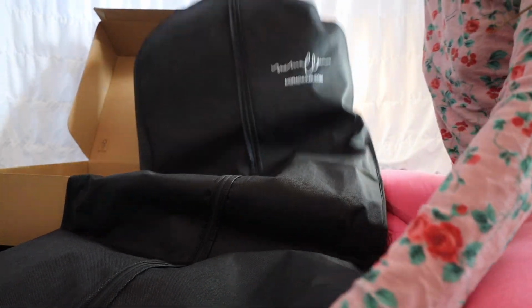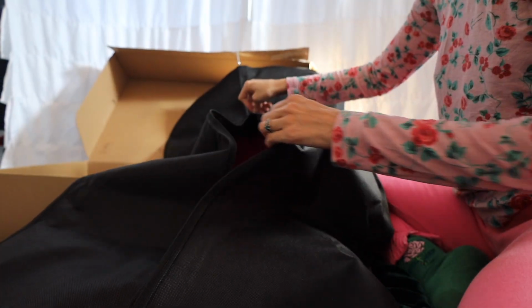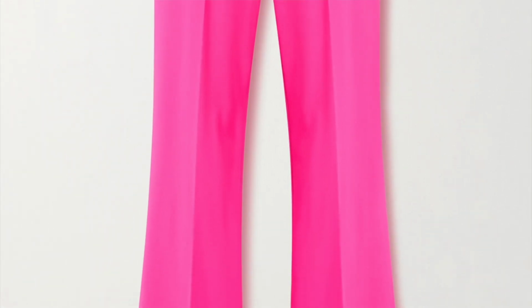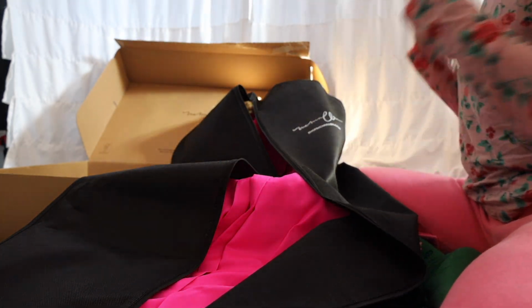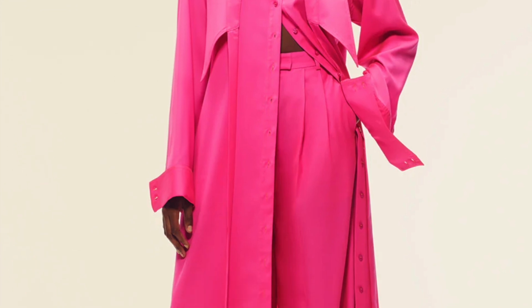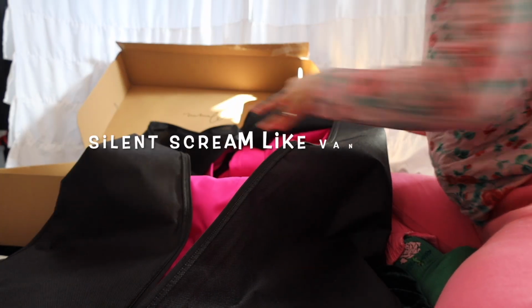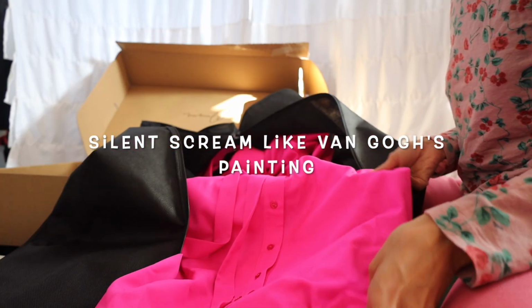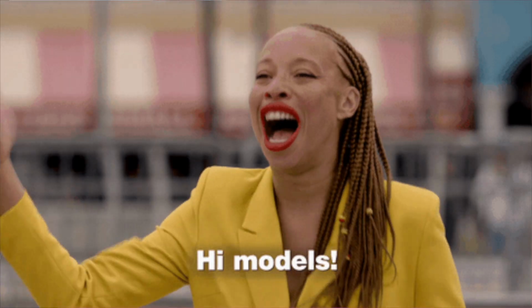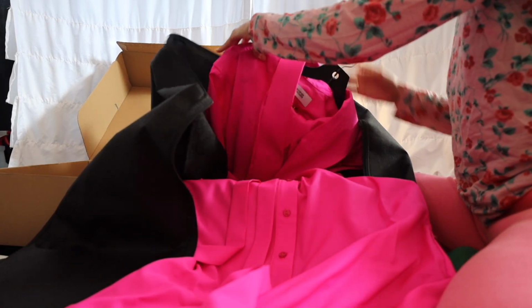Just sit that there and unzip. Oh my god! Literally. Y'all, I'm about to hyperventilate. I really am. Oh my gosh. Y'all, I've been waiting since July. And it is a bright, so bright pink. It's pretty much the color that you see. Oh my god. He made it for me.